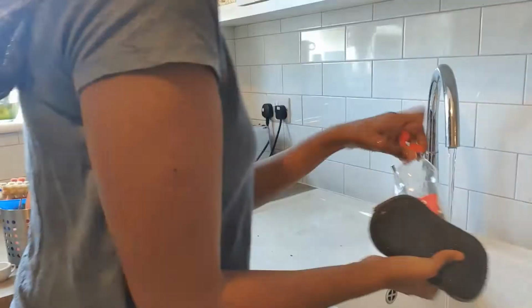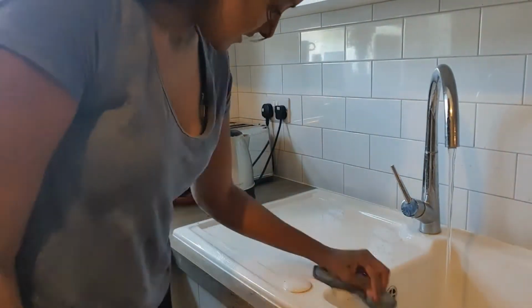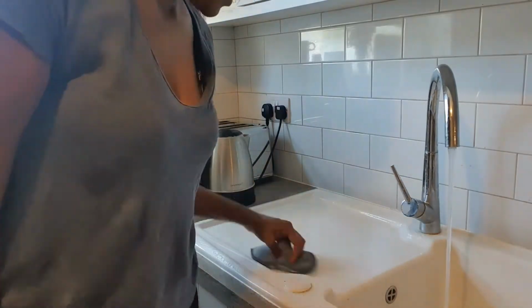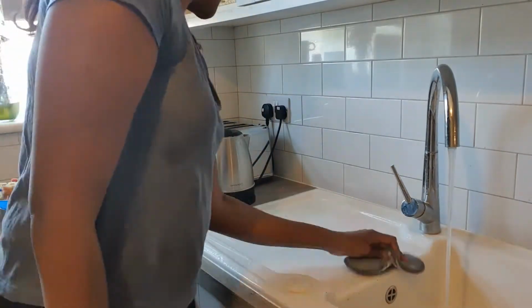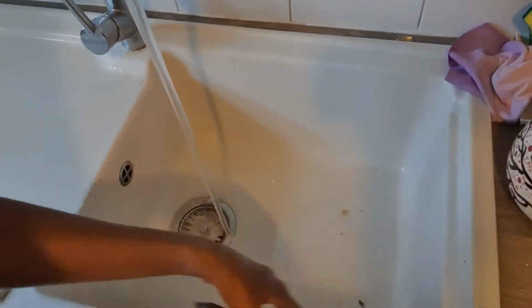Just giving the sink a really good clean now. So I'm using this sponge. It's like a double-sided sponge that one of my friends actually got me, and it's got like a soft side that can really sort of dry off the surfaces, and a more intense sort of scrubby side.